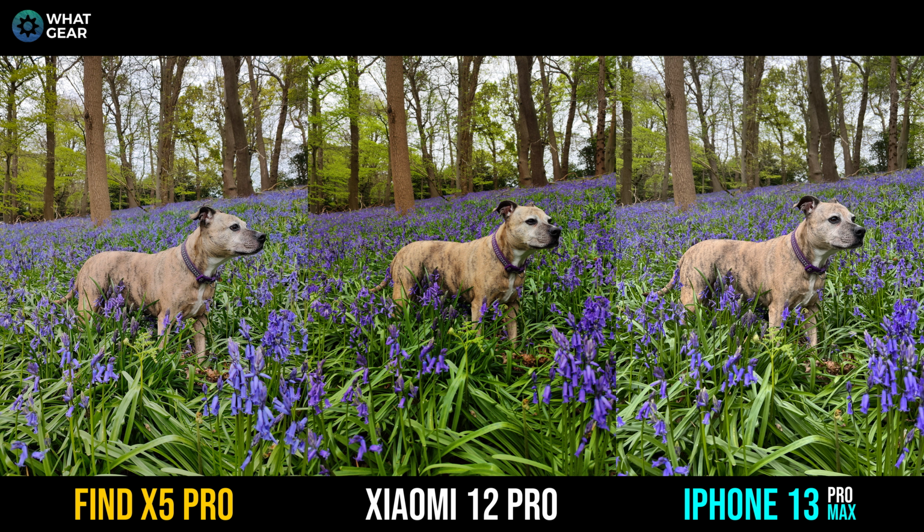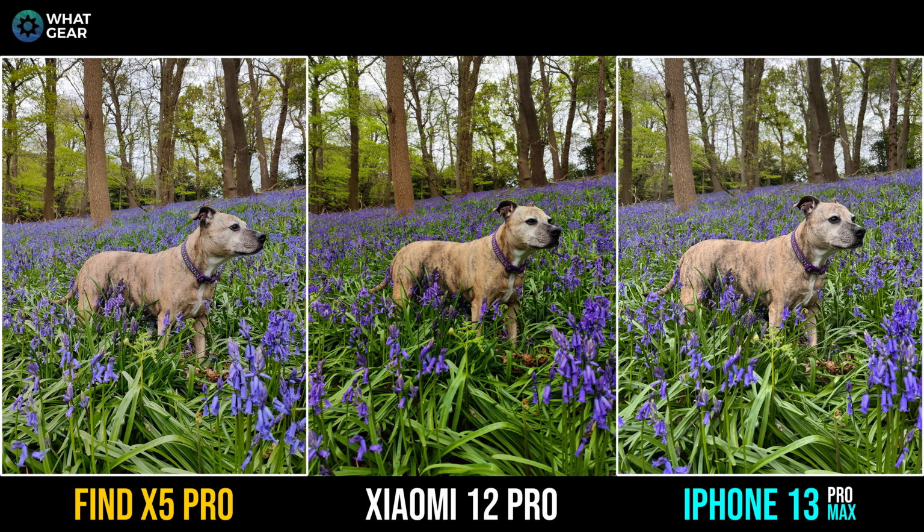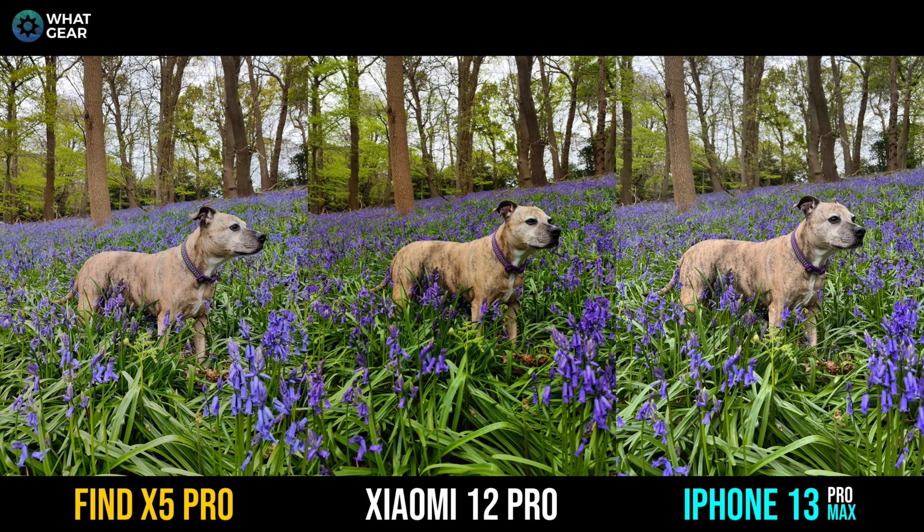And actually, in this particular photo, the Oppo Find X and the iPhone seem to be the most realistic, whereas the Xiaomi seems to have gone for this kind of artistic, Instagram-worthy color. So I'll understand if you guys are kind of on the fence like I am when it comes to picking a winner. But anyway, now let's check out some videos side by side.